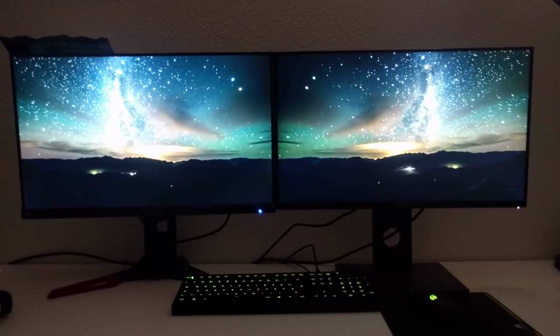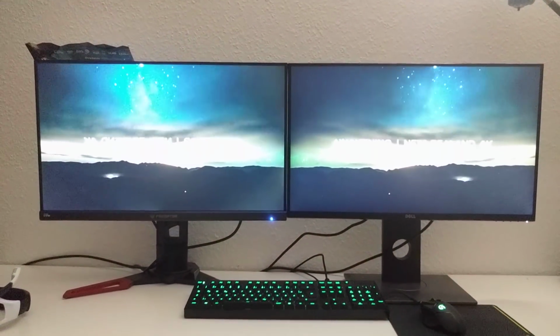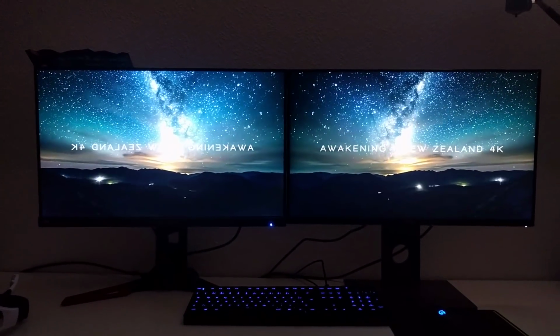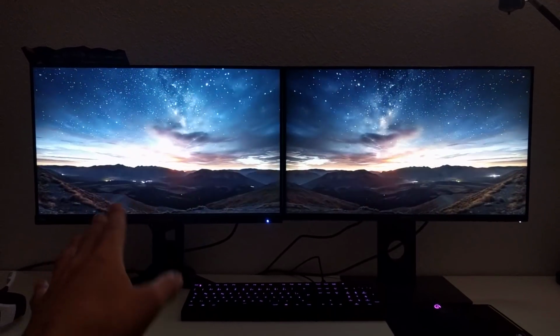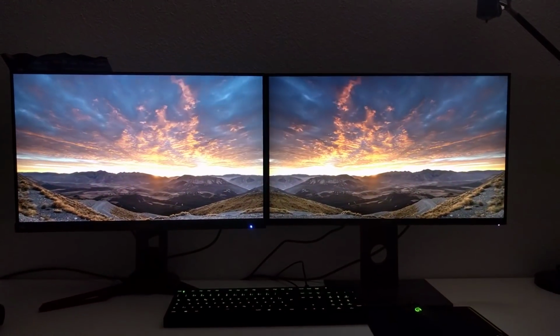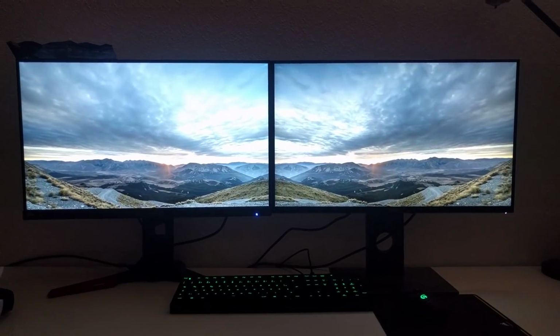Yeah, but overall, I would say you can't go wrong either way. But if you want to save some money, and I don't know what problems or kinks it will have, the IPS one gaming wise, but yeah, just look at it.